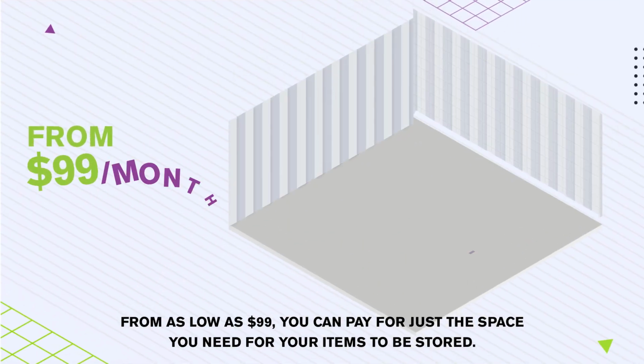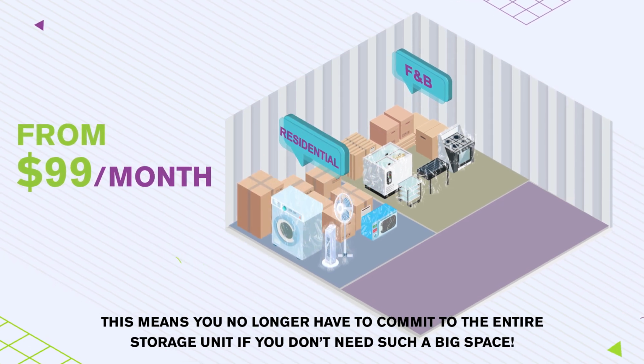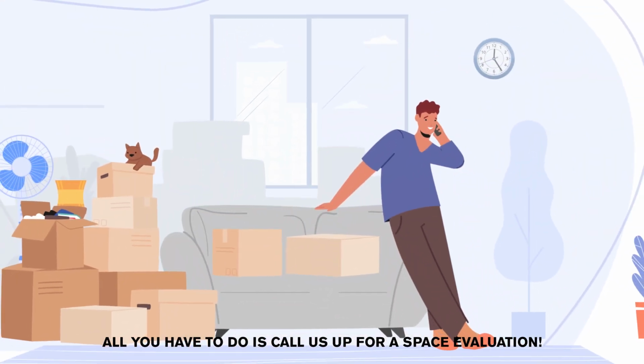From as low as $99, you can pay for just the space you need for your items to be stored. This means you no longer have to commit to the entire storage unit if you don't need such a big space. All you have to do is call us up for a space evaluation.